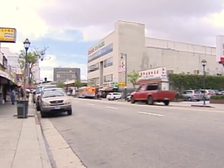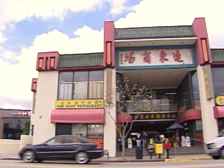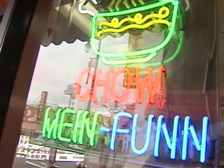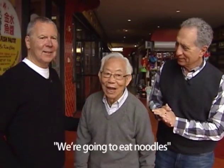We are on Broadway in front of the largest Chinese department store in Chinatown. We're gonna go to Kim Chuy and eat oodles of noodles. Uncle John, you want some noodles? Oh yeah, with the heck, man. Let's go.